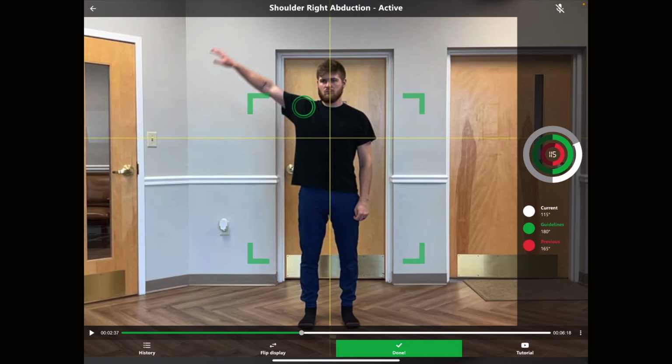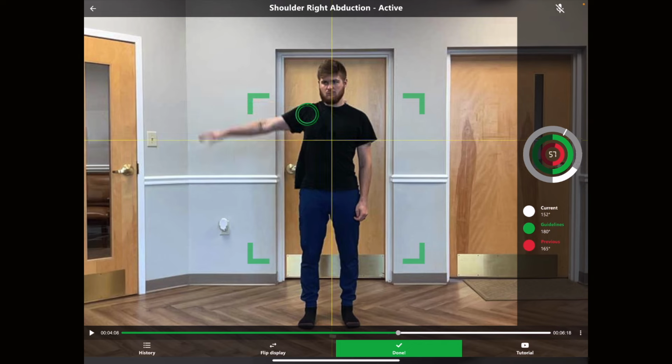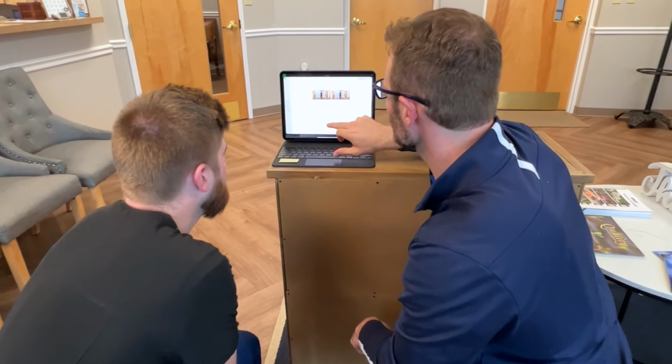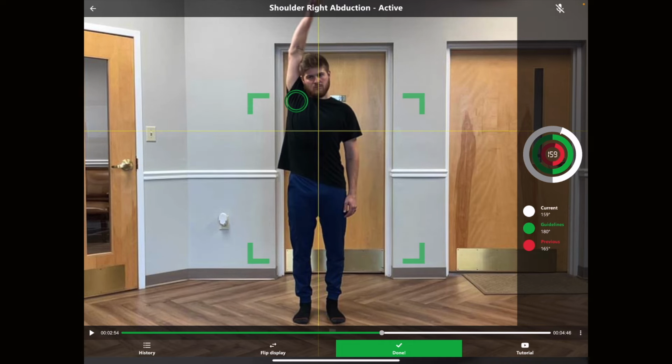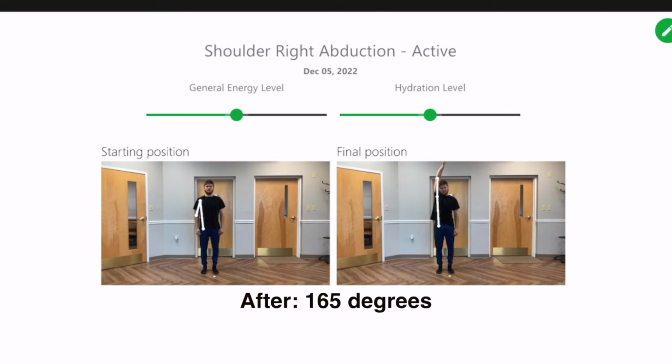The right shoulder abduction, you got to 151 degrees. And that was before. And then right abduction afterwards, 151. And there we were able to get to 165. So that's the difference we made for the right shoulder.